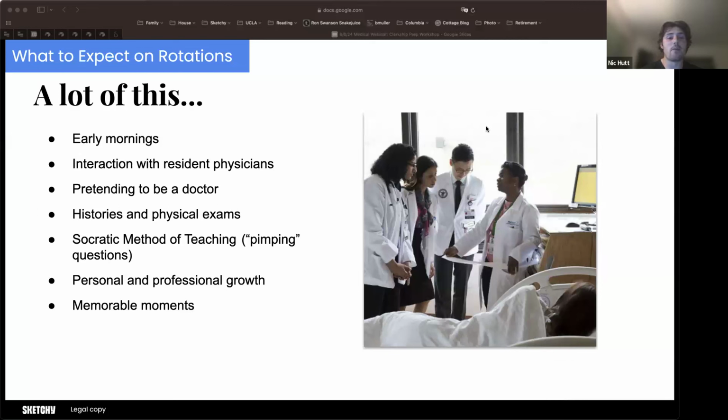It never goes away. I don't think it goes away even for new attendings. Maybe it goes away for attendings who've been doing it for years, but new attendings have a whole different set of imposter syndrome. Like the interns that are about to start this month, they have a huge set of imposter syndrome. We have our own, right? So yeah, it's what it feels like for third year, at least for me.